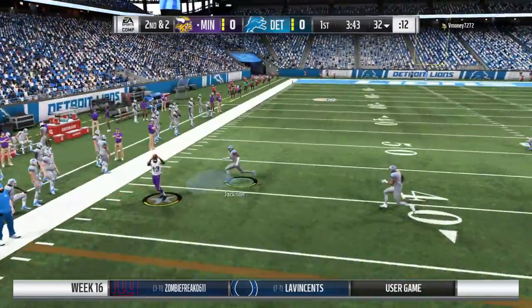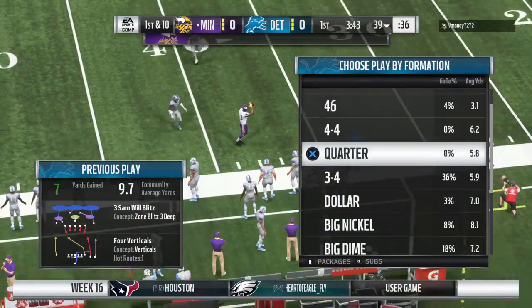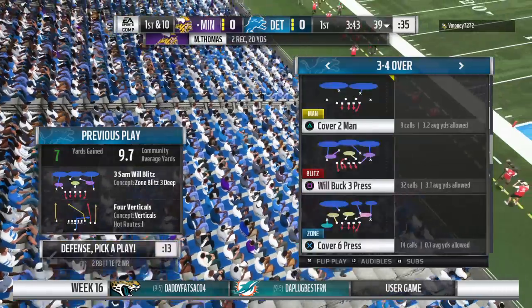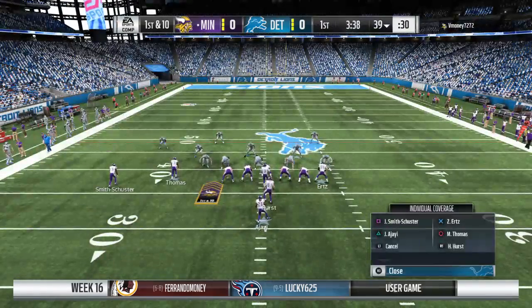On 2nd down, here's Rosen toward the sideline. He will have the first down. Good catch. He was able to keep the feet in bounds. It's a 7-yard gain there, and it's good enough to move the chains. So from the 39 now, they'll come up on a 1st and 10.